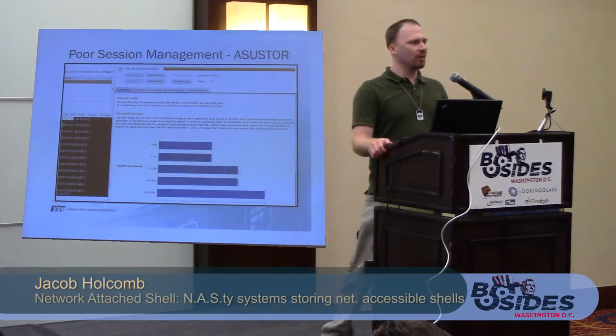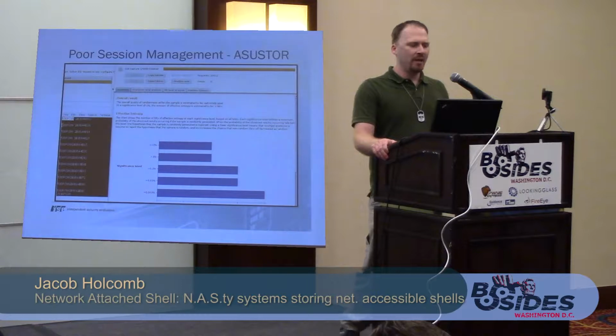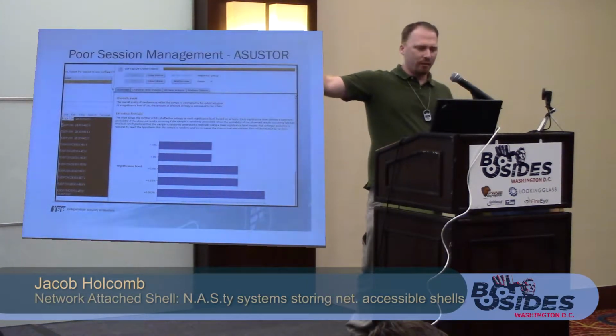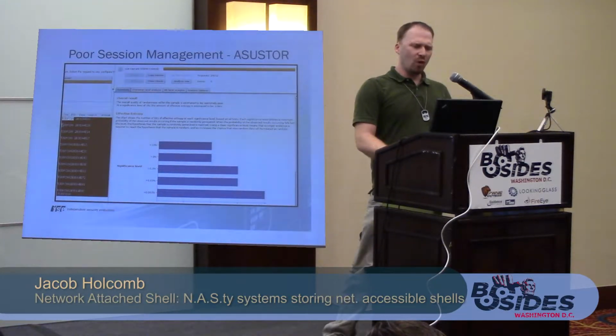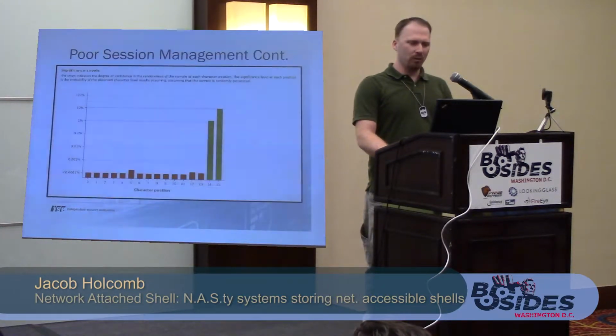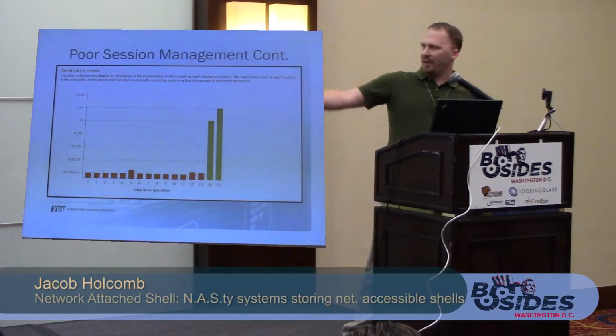Moving on to the ASUS store, in this case we're showing that we're analyzing the session cookies. To the left of the screen, you can see the cookies in a list from several connections. Note the 53DF-C90. The cookies showed a very low amount of entropy, meaning they're easily guessable. The entropy basically all exists in the last 2 bits.